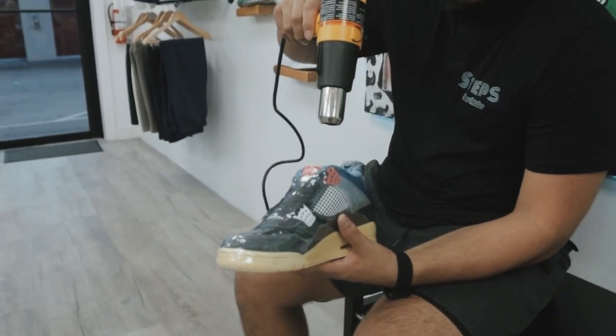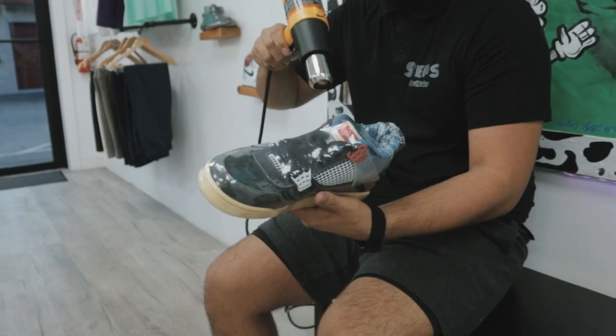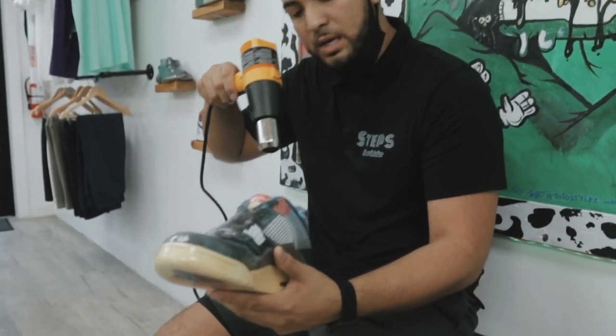So it's good to go, protecting our shoes, protecting our clients' money, because it's pricey. It's an investment with a lot of these shoes. So just so you guys know, it's really important to wrap your shoes or even put them in Ziploc bags. So take notes, kids.